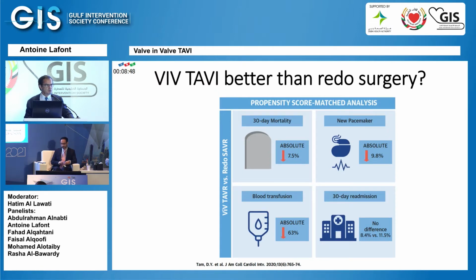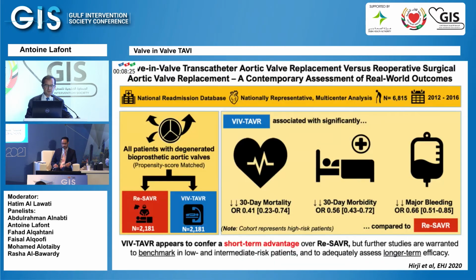Let's go now to the meta-analysis. There will be 3 meta-analyses showing that the 30 days mortality is absolutely reduced by 7.5%, comparing with the propensity score matched analysis. New pacemaker is decreased by 9.8% and blood transfusion by 63%. Another meta-analysis shows similar data, confirming the 30 days mortality reduction, 30 days morbidity reduction, and also decrease of the major bleeding compared to surgical redo.